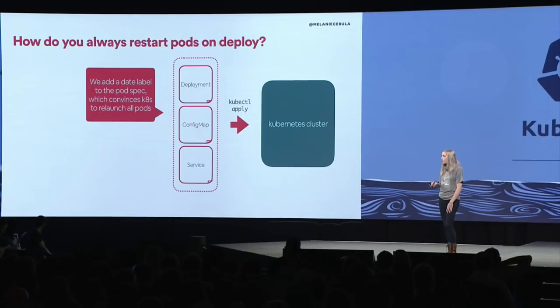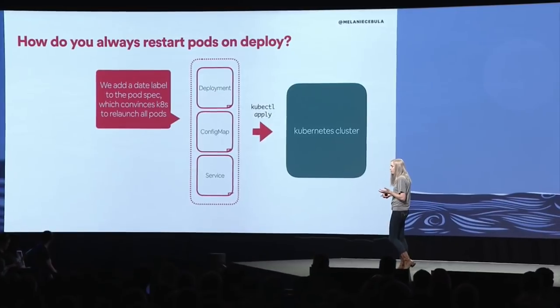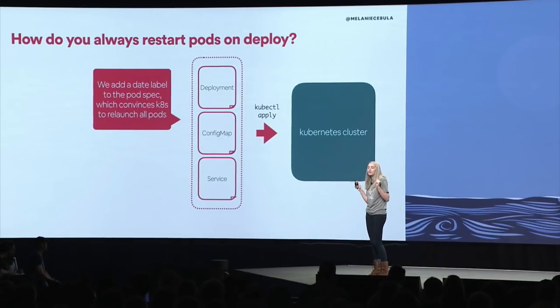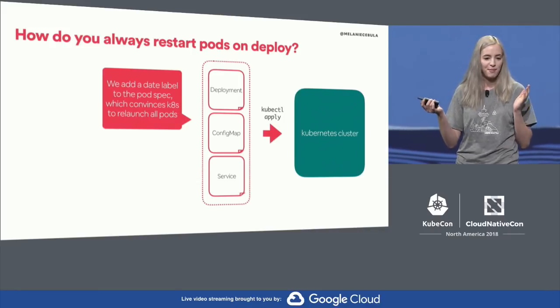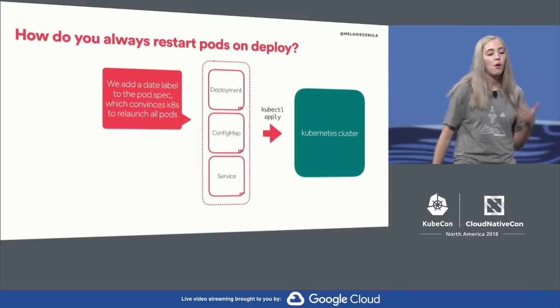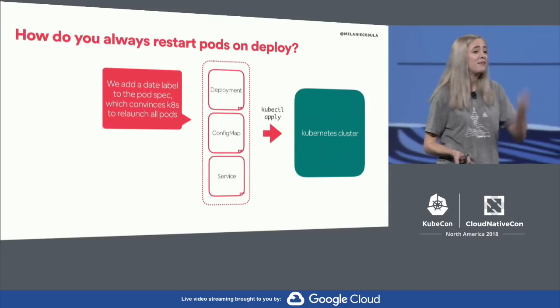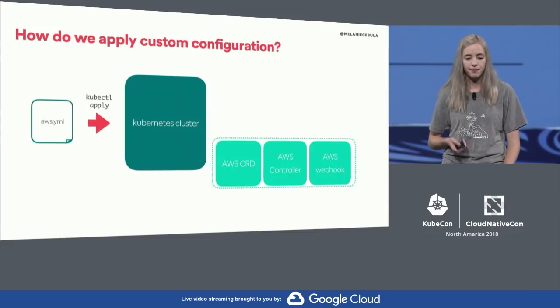So I mentioned, how do we always restart pods on deploy? So why do this? We found that there were some issues where you applied a configuration change, and it wasn't really applied to pods until later. So there was enough time. It's like training a dog. You want there to be a really short iteration between, oh no, something bad happened, or something good happened. So for us, we always apply our configuration and restart our pods to pick it up immediately. So we have that immediate feedback. And the way we do that, just a quick trick, we add a date label to the pod spec.